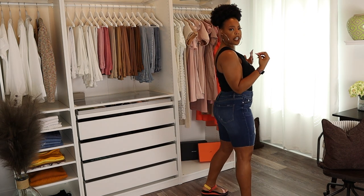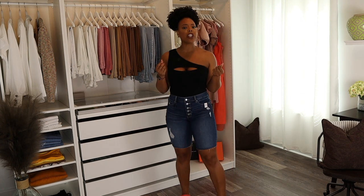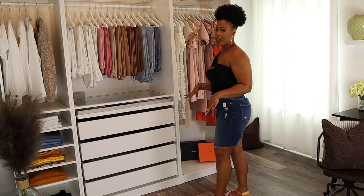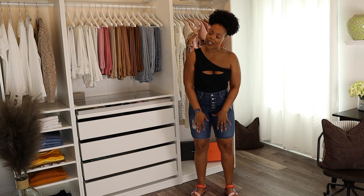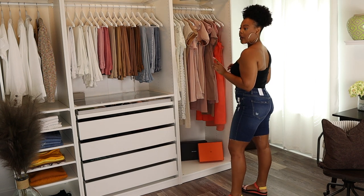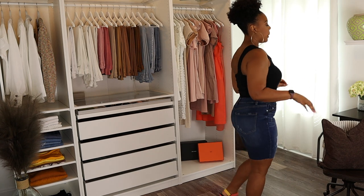So guys, let me know what you think. Are you a shorts wearer? I don't know if I asked you that earlier when I had on the pink shorts, but let me know if you wear shorts. You know, everybody don't like shorts, especially the ones when you walk and they start to gather up between your legs. Trust me, I stay away from them type of shorts. But let me know if you wear shorts down below, and also what you're thinking of this particular pair.